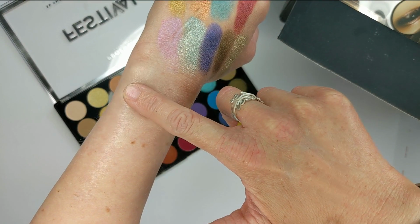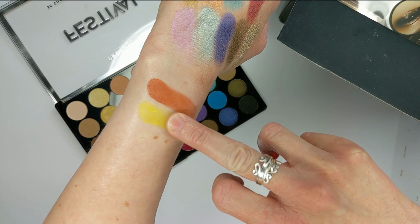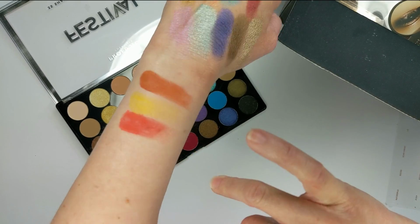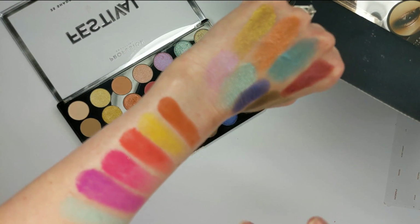I always love Profusion's mattes. I think they're incredible. Really, the pigment is just on point all the time. Look at that. Holy cow. Really super pigmented. Amazing. So yeah, this palette is super gorgeous, especially if you love color.